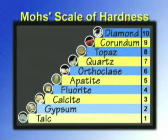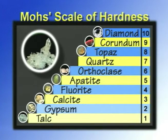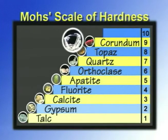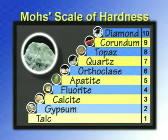So what have you learned? The quartz must be harder than the gypsum. Very good. Geologists use Mohs hardness scale to compare a mineral's hardness. A softer mineral, like this gypsum, can be scratched by a harder mineral like the quartz. The gypsum is a 2 on the Mohs scale, and the quartz is a 7. So the higher the number, the harder the mineral? That's right. The hardest mineral on the Mohs scale is a diamond, with a hardness of 10. The softest is talc, with a hardness of 1.